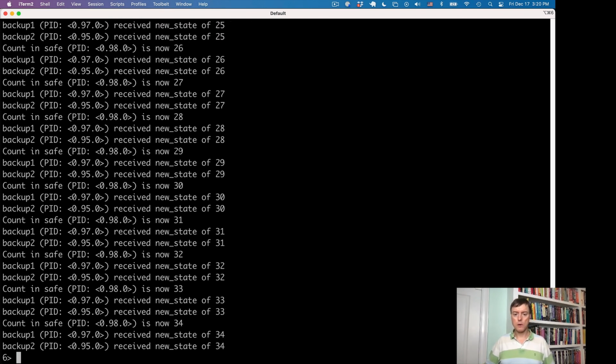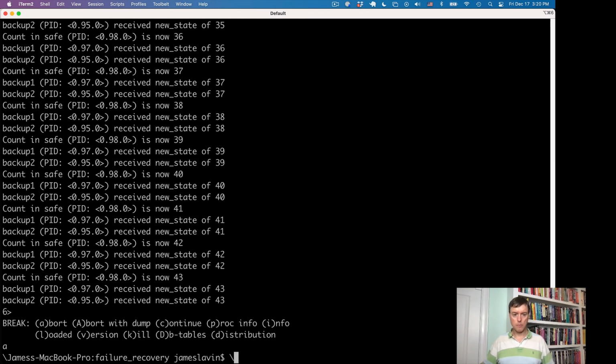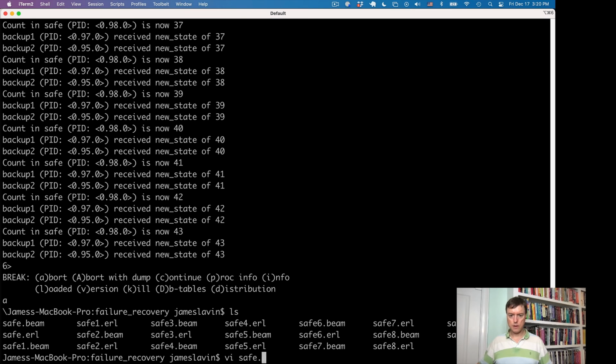But again, that's why you want to use OTP. It's a good example of why using OTP is valuable. It will prevent issues like this. There's some really tricky scenarios that you might bump into. So let's take a look at the actual code here. Again, safe.erl.